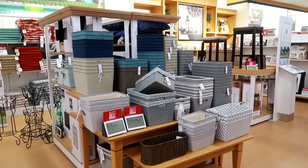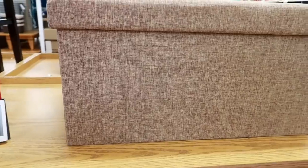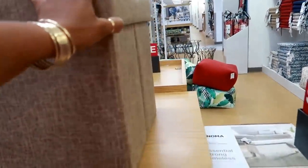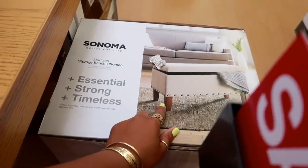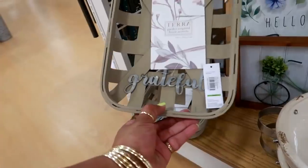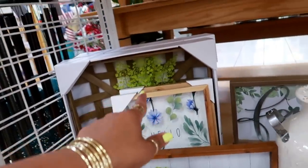I see lots of storage. Those baskets, as well as these. Here is a little stool that actually has storage in it. And it says buy one, get one half off on that as well. Let's see. It's right here, but I don't see a price. Well, actually, that one is different because it has studs on the bottom and legs. This one doesn't, unless they just didn't put the legs on it. This is $39.99, but it'll be $20. They have a bigger one back there behind those pictures.